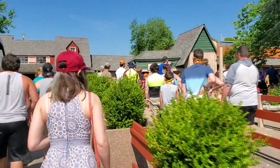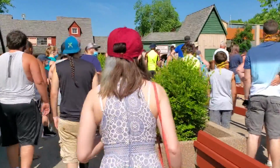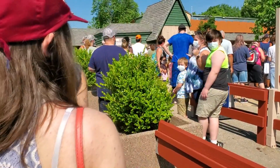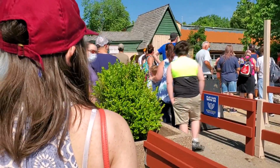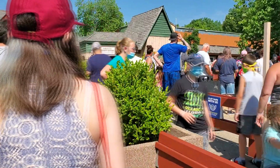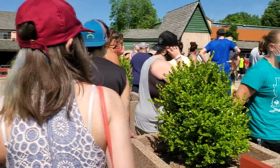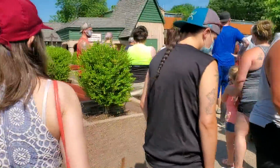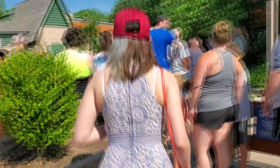So getting off the tram, you can see we got a little bit of a backup here. Not quite sure why. This is people waiting for tickets. And you can see how quickly some forget about social distancing. But we are going ahead and to the left. And just one entry spot here.